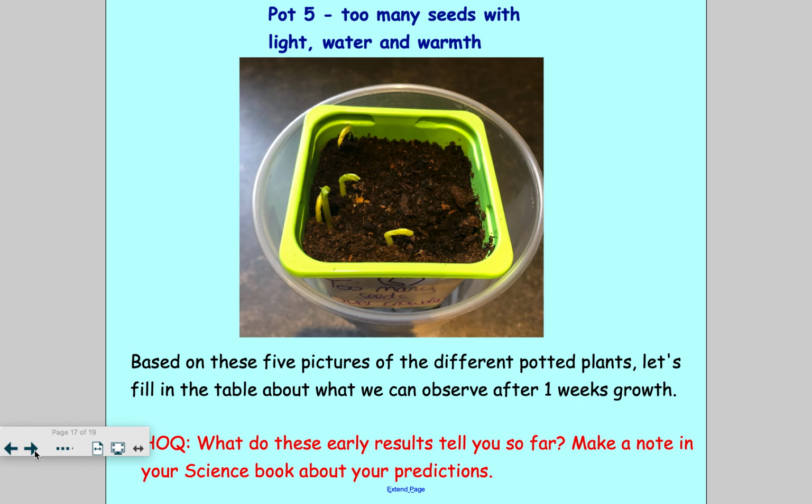But, whoa, check it out. They're springing up all over the place. Even though it's overcrowded with seeds, it is getting the light, it is getting the water, and it's getting the warmth. So pot 1 and 5 are getting the same things. But this seems to be growing incredibly well.